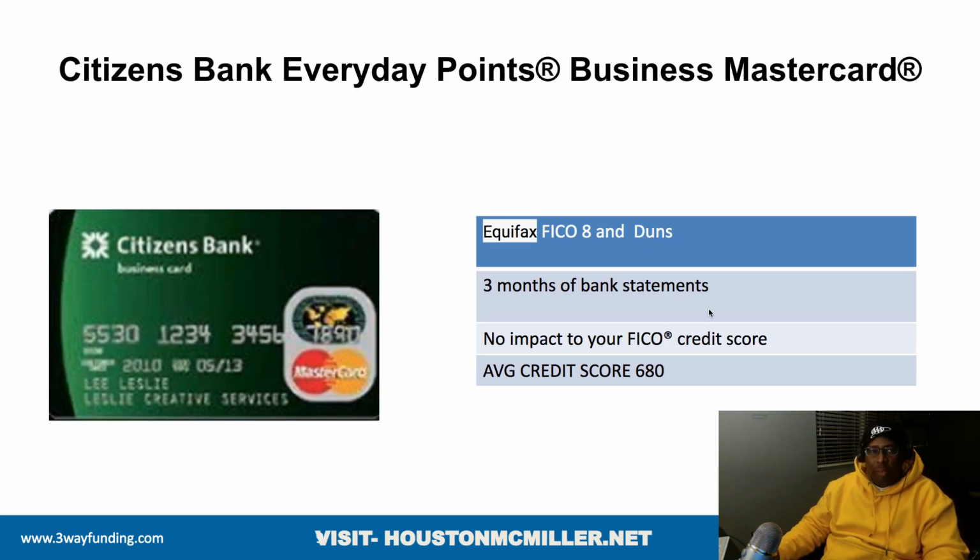Then you have the Citizens Bank business card. The interesting thing about it is you can do an EIN, but if you don't have an established business yet, they will accept your credit score, and the average credit score is a 680, but again, it's no impact on the credit score, okay? If you're going to use your EIN, they may just ask you for proof of business bank statement. All right, so they pull from Equifax FICO 8, as well as American Express. They pull from Experian FICO 8.